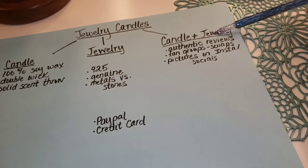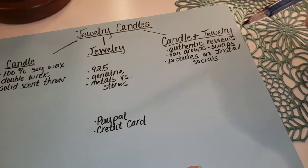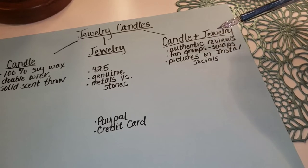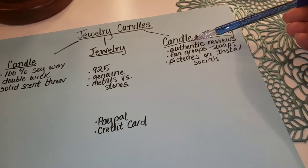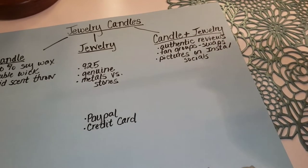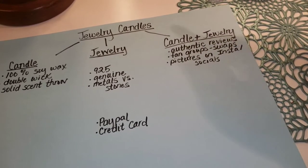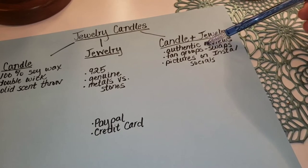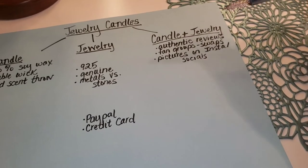Now, when you're looking for the ultimate bundle, the awesome candle and jewelry, look for authentic reviews. Make sure they're not paid. If they're super popular YouTube gurus, I mean, come on, look for authentic, real people reviews, because if they have a good candle with good jewelry, people are going to talk about it and tell their friends. Look for fan groups and swap pages.